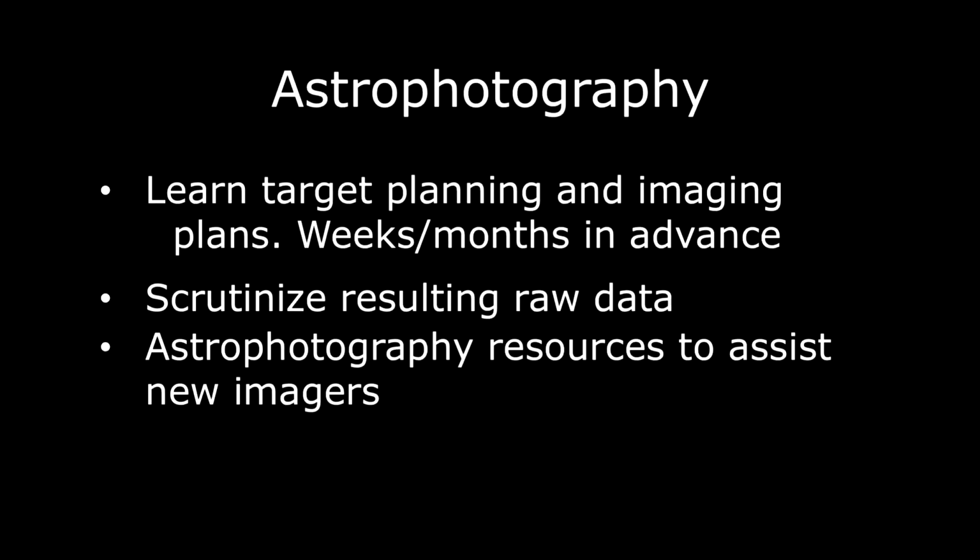A couple of things, the astrophotography group in particular, it's an interesting learning experience. It's not the same as just pulling all your gear into the car, driving out to a dark site, setting it up, and taking some images for the night. You have to learn to plan. It's not only the target planning, it's how you frame the target, how you pick an appropriate guide star, what type of imaging plans, what type of filters, what type of exposures you're going to use.